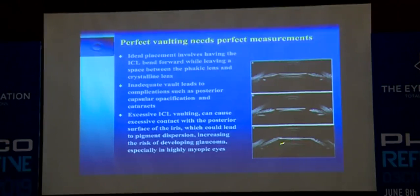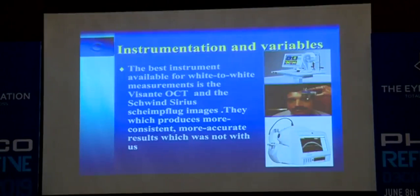Fine. Okay, so what I want you to look at is the vaults. As you notice, the variation in vaults which occur down the line. And excessive vaulting can lead to contact with the posterior surface of the iris. Let me show you some of the problems which occur because of that.